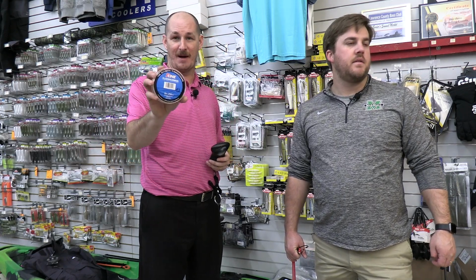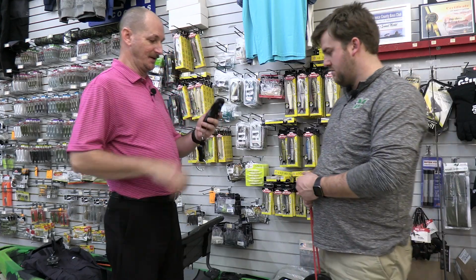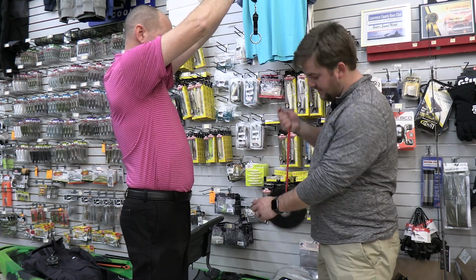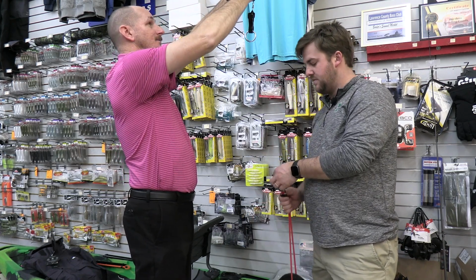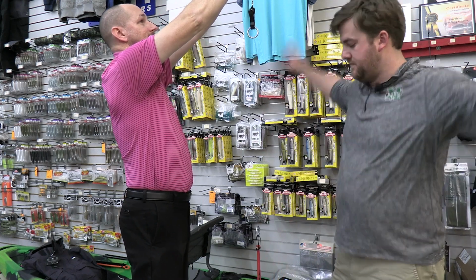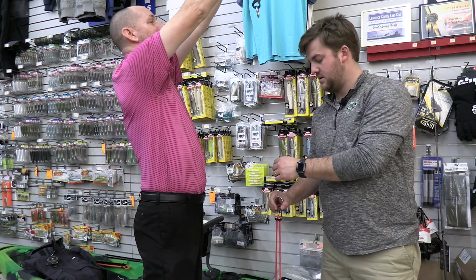About ready to wrap up the fluorocarbon. Now we go to the ultimate fluorocarbon by P line. It'll be interesting to see how this one matches up with the other P line that we had, the Japanese P line. So, here comes a 5 pound weight. Scales are ready. 5 pounds, 5 ounces. That's what I'm looking for at 10 pounds.